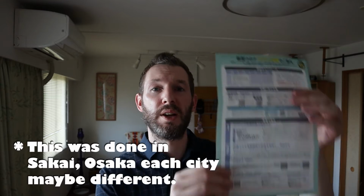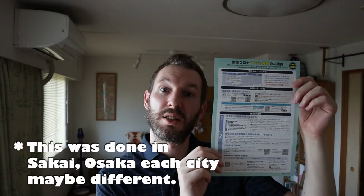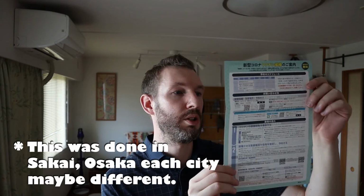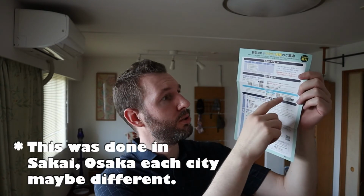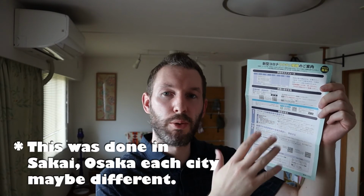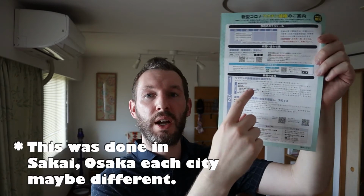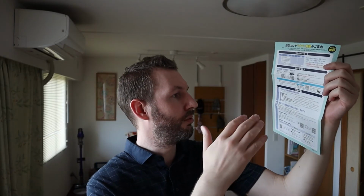The final paper we have is this one, and this is actually information about the vaccine itself and what you need to get it. There are some QR codes on here. It outlines the timetable for different groups that will be vaccinated, and there is some important information that you should look at from here down. So it outlines where you are, what the city's like. For me, I live in Sakai, so it's talking about that.